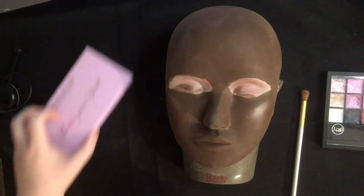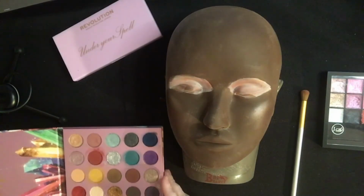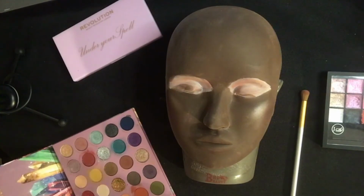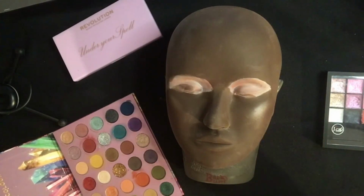I'm going to go to the handy dandy trusty So Jaded palette now, which if you do not have this palette and you like this color story, I highly, highly, highly recommend it. It has become one of my trusty palettes in making my content, because it's one of the few ones that I can generally rely on to give me adequate pigmentation.